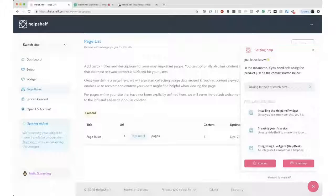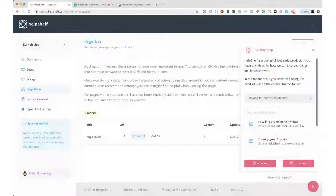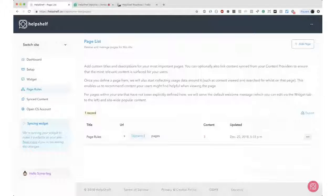Of course, they can always search the full database, if you will, but it just allows you to really surface the ones that you think are going to be super important to them, if indeed you think there are any. Cool. So that is that one.